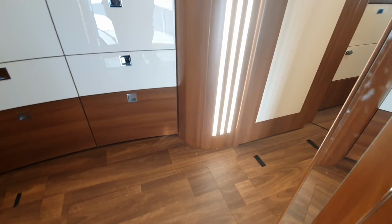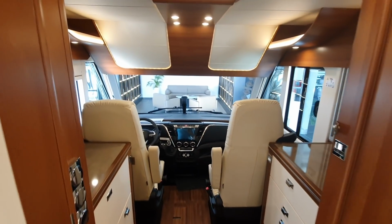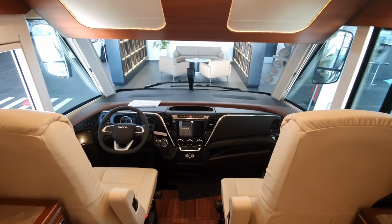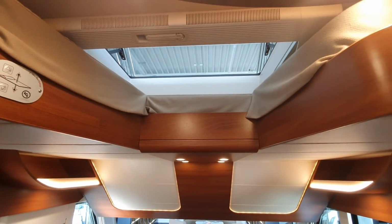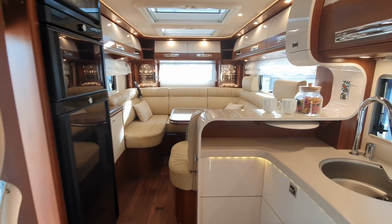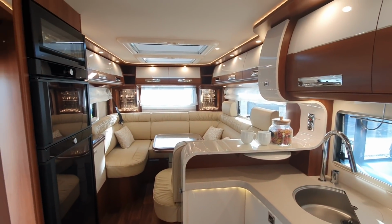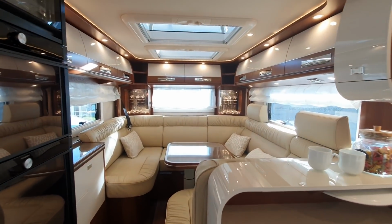This vehicle is absolutely a work of art. It's absolutely fantastic. There, got this wonderful driving position. The bed's up there, the bed will come down, and at the back you've got this magnificent seating area. Kitchen here, and in the seating area, obviously it's meant for 2 people, but you can get a lot more people around it.